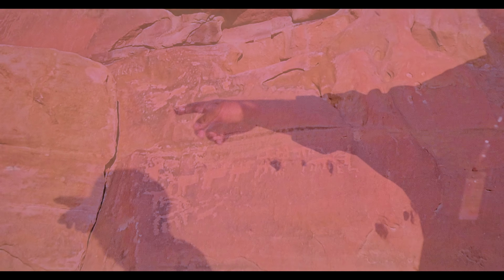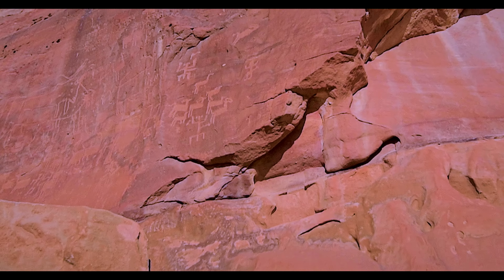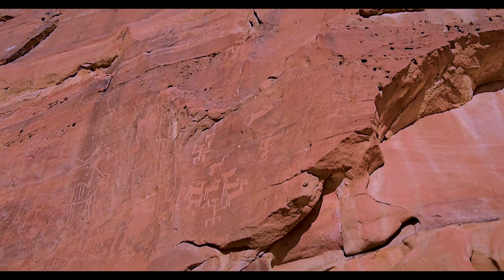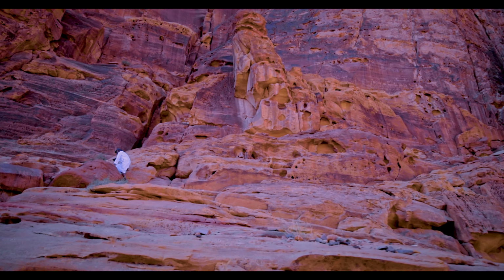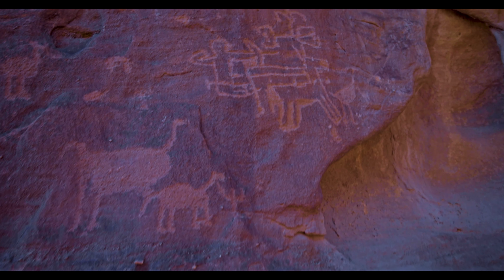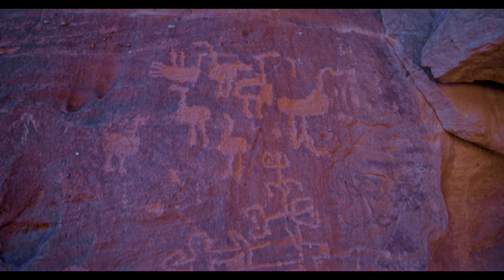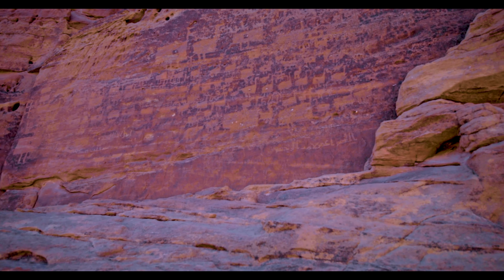Mohammed shows me some beautiful petroglyphs, including lots of anthropomorphic figures, war chariots, and animals. I then have to climb the cliff's face to reach some other rock carvings. I can see beautiful drawings of hunters with bows and a variety of animals, including numerous ostriches.